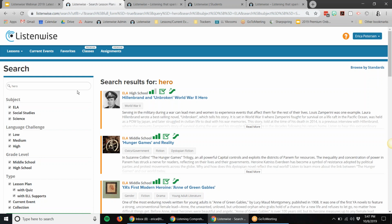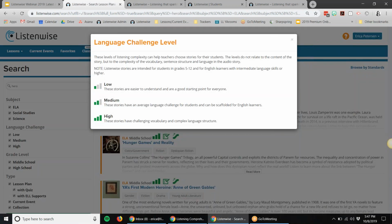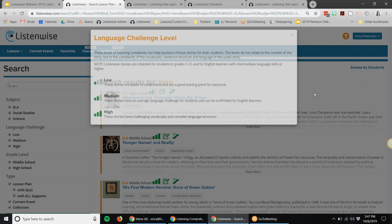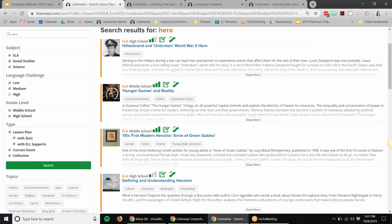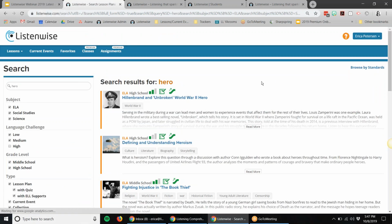And then want to call out another way to search and filter for stories, that language challenge. So if you click on this, you get more, but this is just about listening complexity. So it helps you choose stories most appropriate for your students. So I actually want to remove the high language challenge, so just have low and medium with the quiz and scaffolding so you can filter for that.